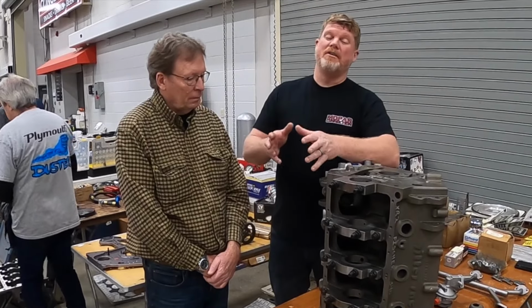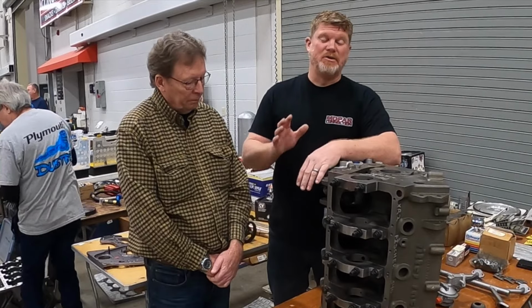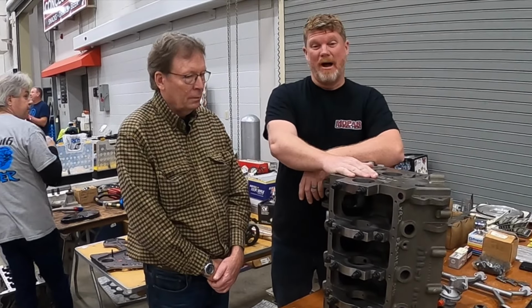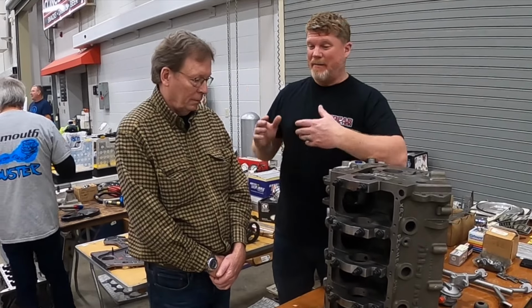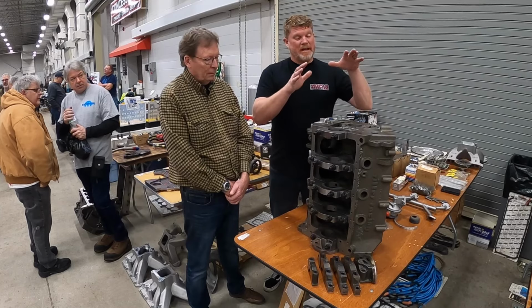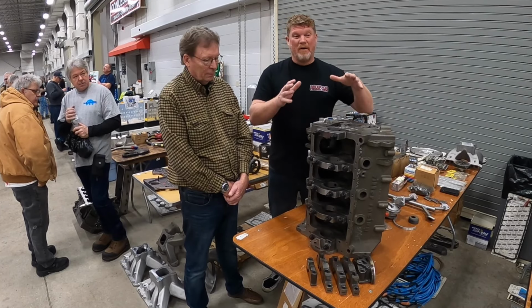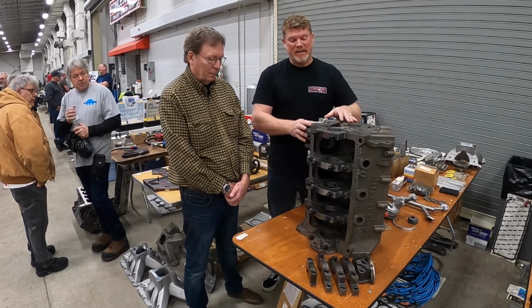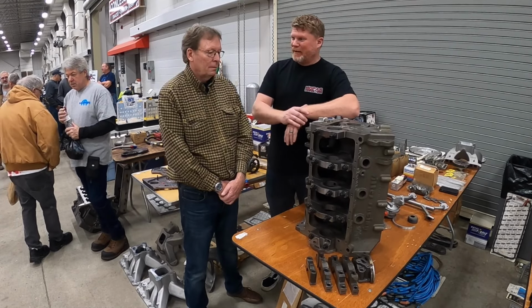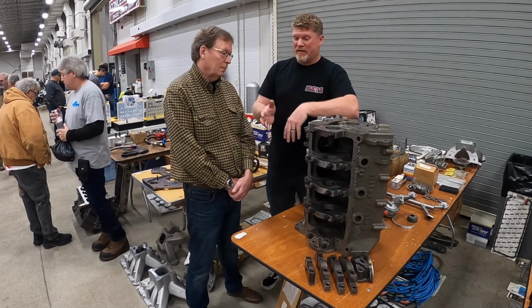Okay, so for a lot of you performance small block guys, you already know the name Ritter and the Ritter small block. Well, I got the chance to grab Kent Ritter here. He's going to walk us around what makes the Ritter small block the legend that it is, and a lot of the uniqueness and, quite frankly, some of the stuff that you've learned over the years that's been poured into this design.